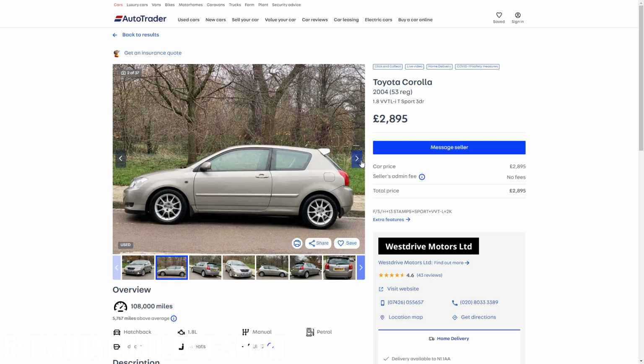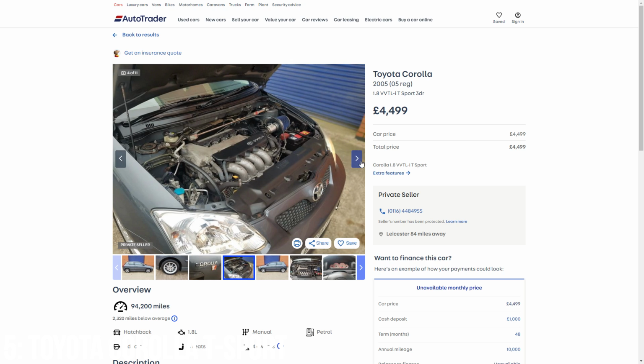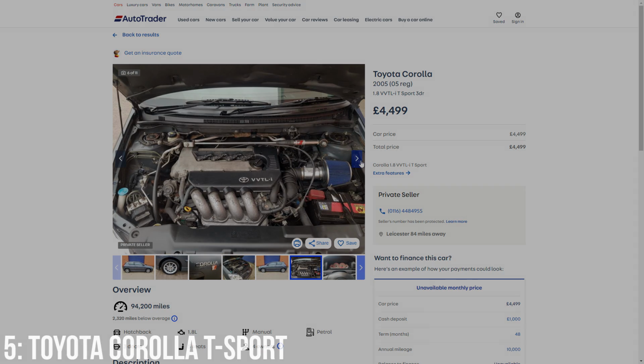These start at around £2,800, and for 5k you'll get a 2005 model with around 90,000 miles on it, making it the lowest mileage car on this list.